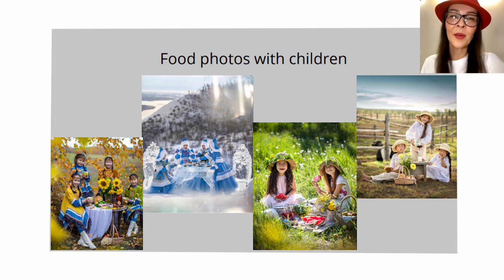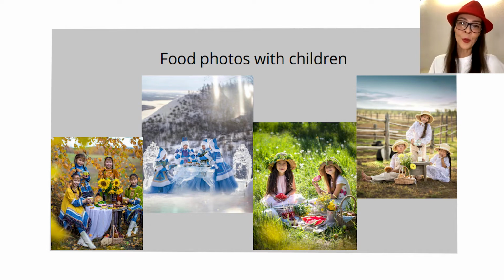And in summer and different seasons. And these photos were made with daylight too. I like to use the sun and the cloudy weather. I don't mind. Okay, and the next slide.